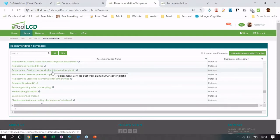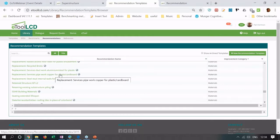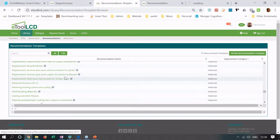Again, plastic ductwork in place of steel. I've also seen paper cardboard ductwork that's come available recently, which looks quite interesting, probably very cheap, may not last forever, but looks like a really interesting solution and will be very low impact as well. Oh yeah, there it is, plastic cardboard. See if there's a picture of that one in there, because it's quite an interesting one.